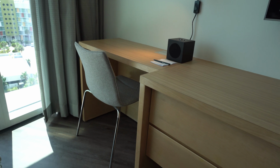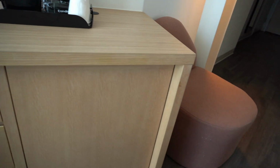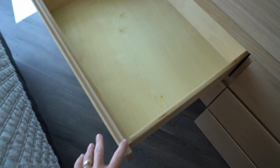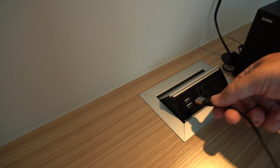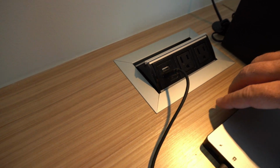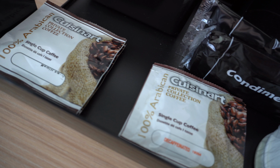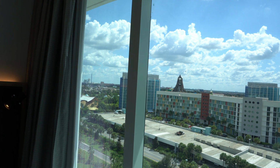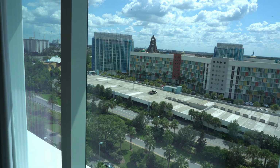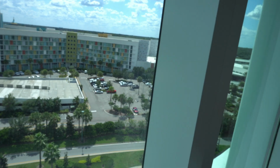This room also offers a desk attached to a very long dresser that is perfect for storing all the things we tend to bring on vacation. The fridge is also hidden inside the dresser. There's plenty of outlets, and of course, a coffee maker. Honestly, this view is what made this room perfect. But there is one last thing that you have to see before we are finished with this room tour. It goes along with the sleek and modern feel that this hotel offers.